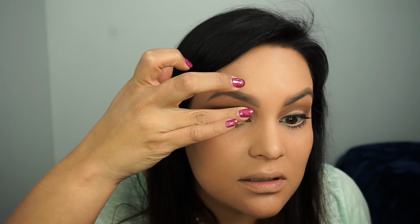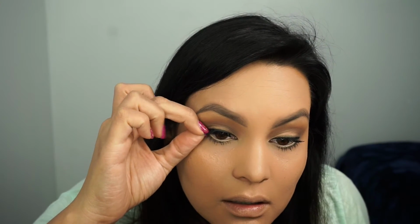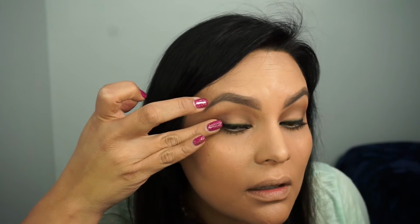And then I'm using my Duo Dark Tone Adhesive to glue, oops, I just kicked the guy, to glue these lashes on. As always, just try to apply those lashes as close to your lash line as possible. And I just hold it for a few seconds.